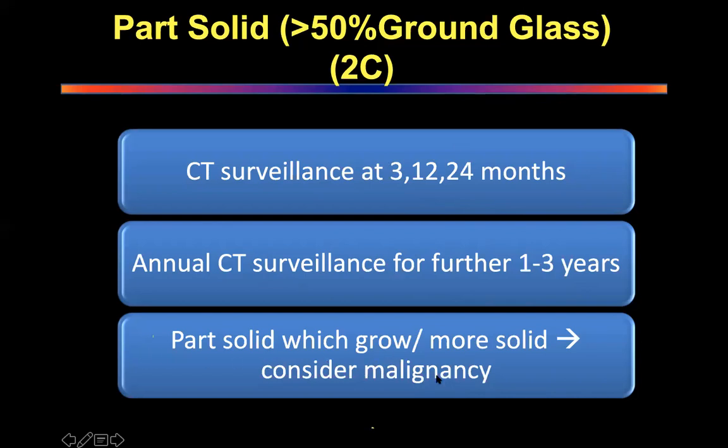And what is considered malignancies? If the part solid grows or the tumor becomes more solid. So a GGO with more than 50% ground glass and part solid, the GGO part starts to become solid. If it starts to become solid, even if the size has not changed, then you have to think malignancy. Did you understand? This is a different concept. We are not talking about change in the size here. We're talking about the solidity. So if the part solid becomes solid, then there is a chance that this is a malignancy.